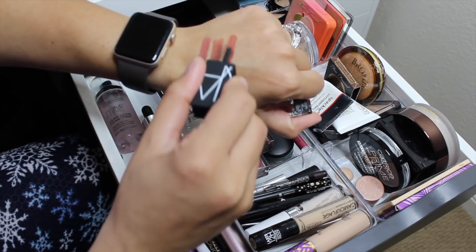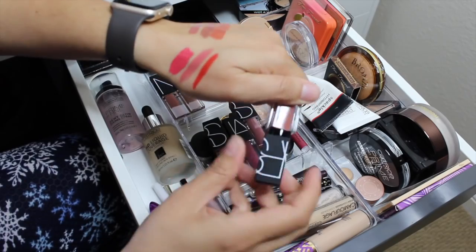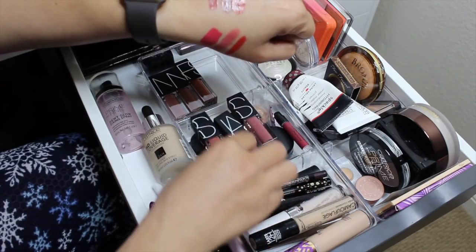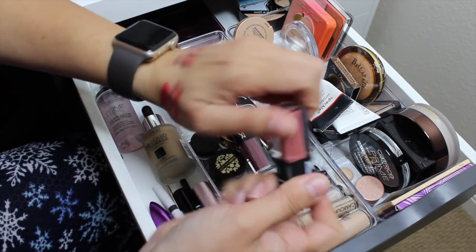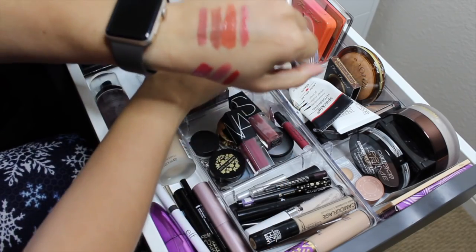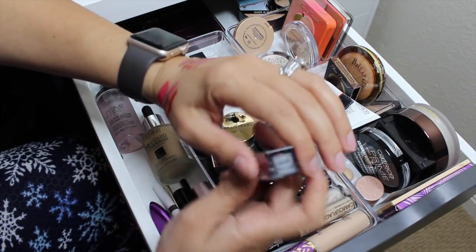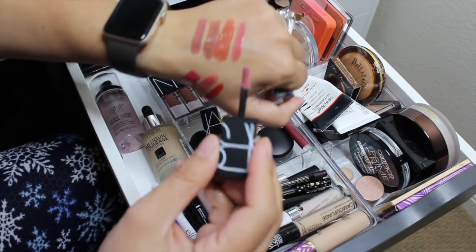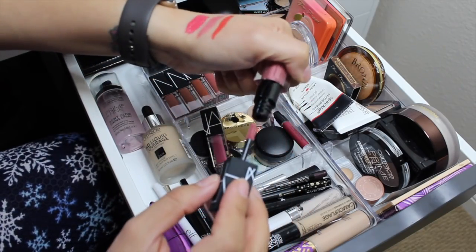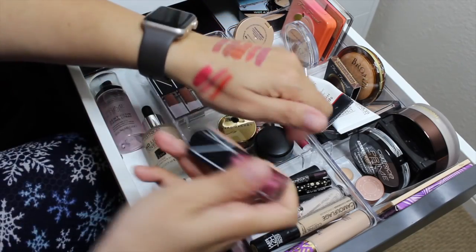I believe I picked up this set from Ulta. I think I had 20% off when I got it. Oh my god, they feel so soft. That's Lure. These look a little bit more mauve-y. This is the shade District. Like a nudie pink. I'm gonna do this guy first, and this is the shade Roseland. Wow, it's beautiful. Mauvey nude. And then the last one is the shade Spike.